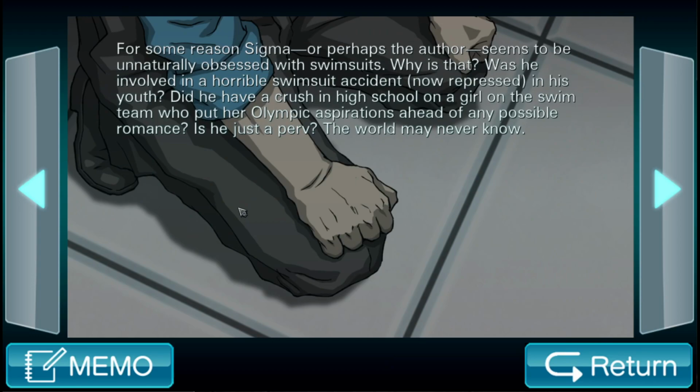For some reason, Sigma, or perhaps the author, seems to be unnaturally obsessed with swimsuits. Why is that? Was he involved in a horrible swimsuit accident, now repressed, in his youth? Did he have a crush in high school on a girl on the swim team, put her Olympic aspirations ahead of any possible romance? Is he just a perv? The world may never know. Indeed.